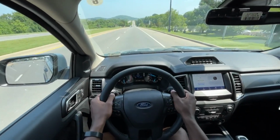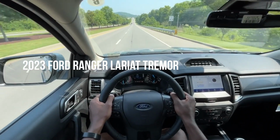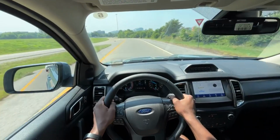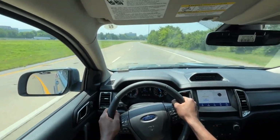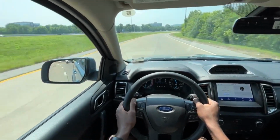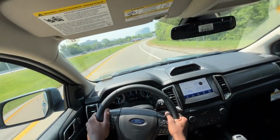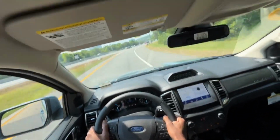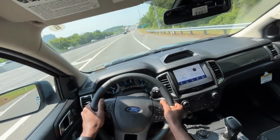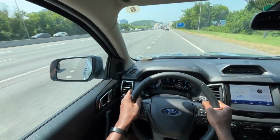So starting the test drive in the Ranger Lariat here, the 2.3 liter is pretty good in this truck. So again, pretty good power output from this engine, and especially having the 10-speed, it shifts at all the right moments, whether you're wanting to be more sporty or more fuel efficient.